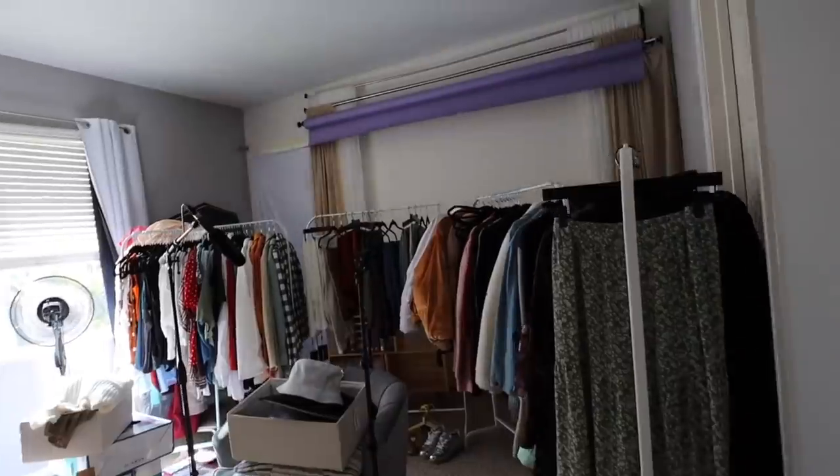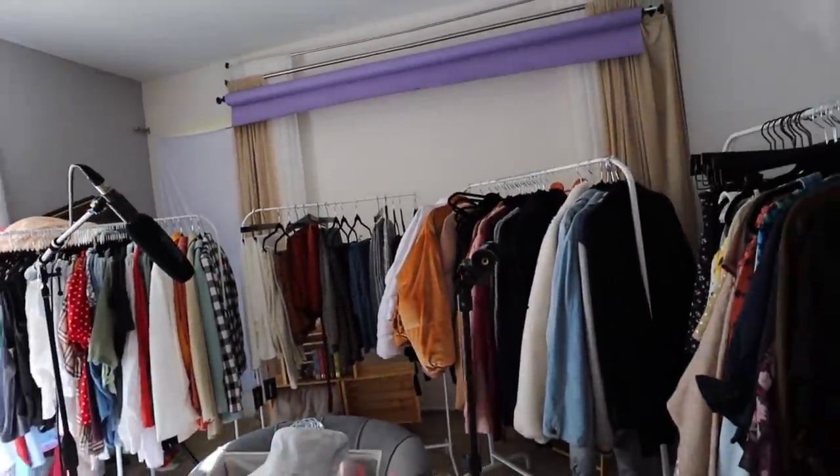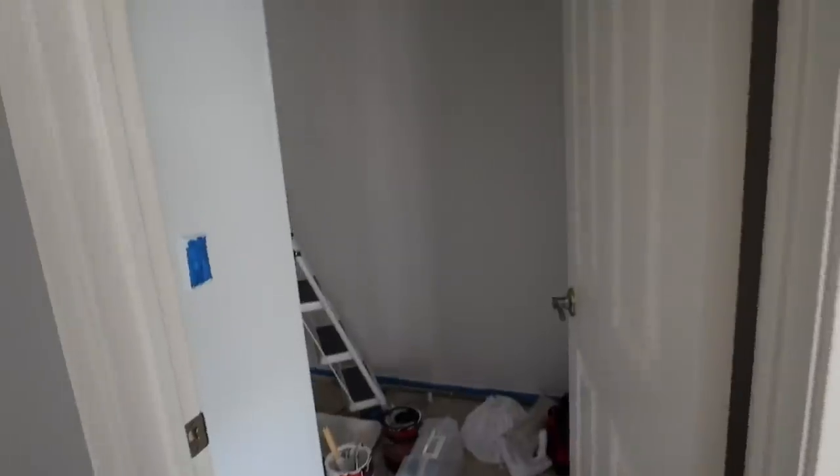And then down the hall in the filming studio, we have all of the clothes that we wanna keep for styling purposes, for future videos, but that I don't need in my personal closet. So that is now all up here, and it is going to be going in here, which is also a nice blank slate with a fresh coat of paint.